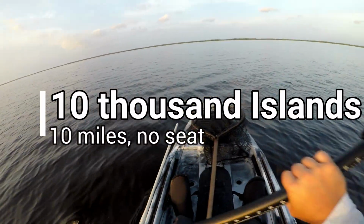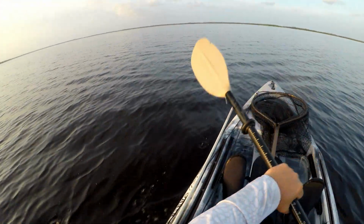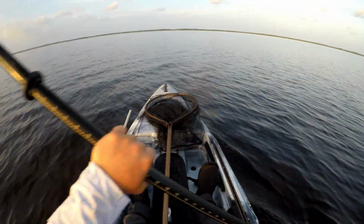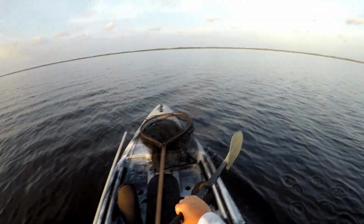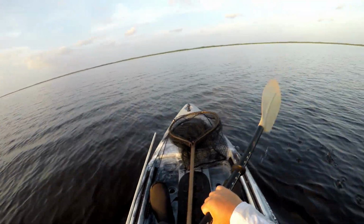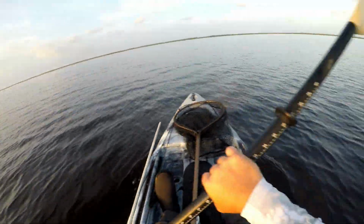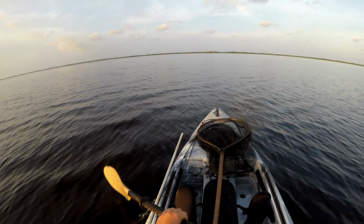Okay, we're back out in the middle of Chokoloskee Bay. Just launched out of Everglades City at the ranger station again, and we're going to be heading into the 10,000 Islands. Unfortunately, I plan on doing more than 10 miles today round trip, and I forgot my seat. This kayak has a nice framed stadium style seat.